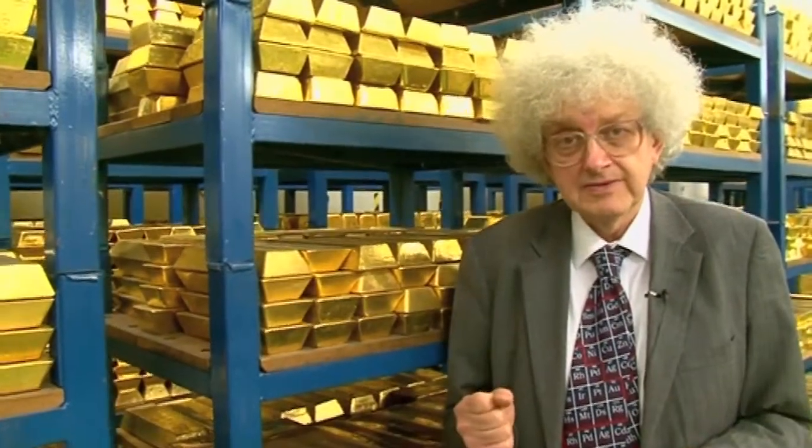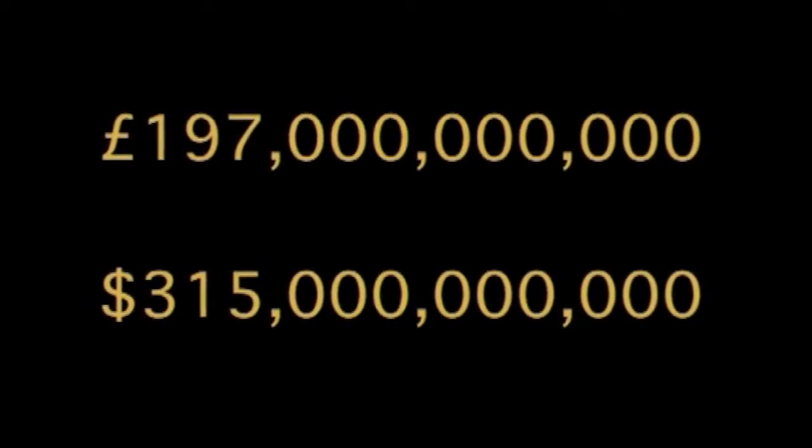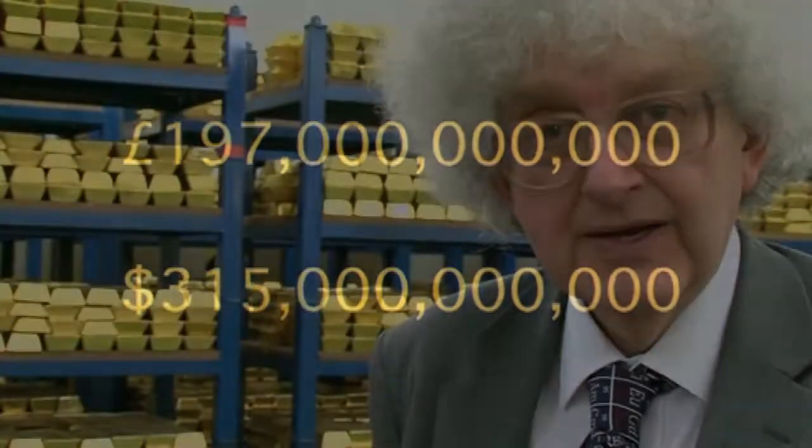But there's much more gold here than that, because it belongs to all sorts of people, not just to the Bank of England. This vault is part of a complex of different rooms. I haven't seen the other rooms, but all together, if you look at the bank's annual report, it's worth £197 billion. That is £197,000 million. And that's quite a serious sum of money.